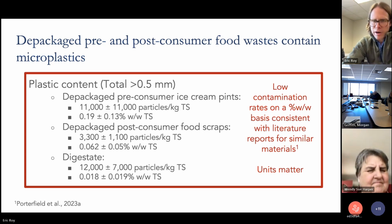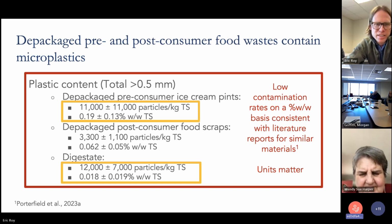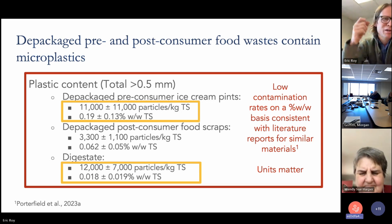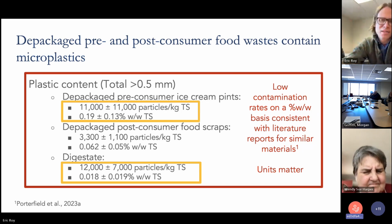So these rates, I would characterize them as relatively low on a percent weight by weight basis, and consistent with what others had reported in the literature for similar materials. Again, that's a very limited database, but these are not wildly different than what we had seen in the literature. And just as an example of why units matter, we look at these two materials, similar particle counts, 11,000 on average for one, 12,000 on average for another, but an order of magnitude difference in the mass of plastic in these materials. So that digestate kind of further along the processing stream, smaller, lighter plastics, so they add up to large counts still, but there's not as much of it on a mass basis.